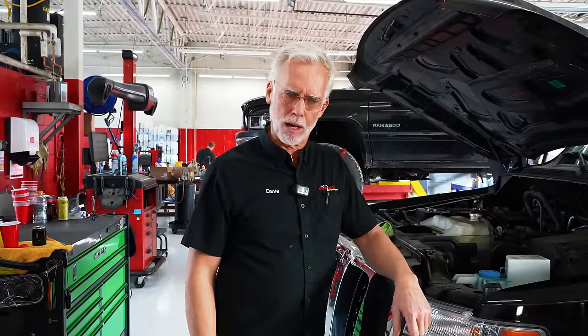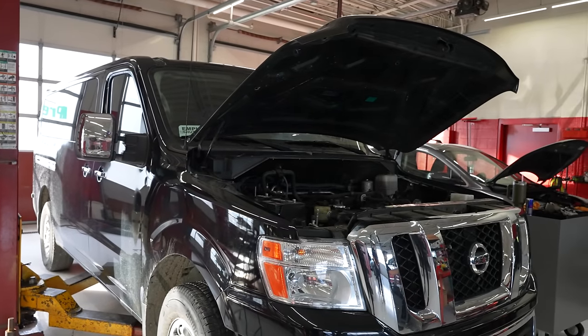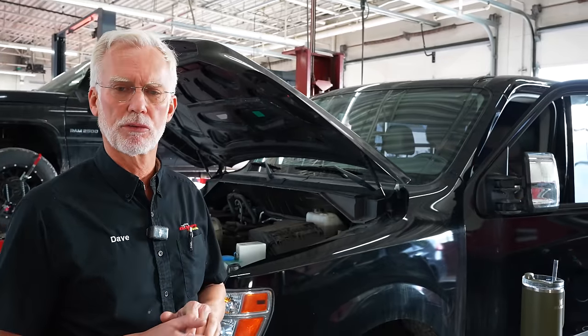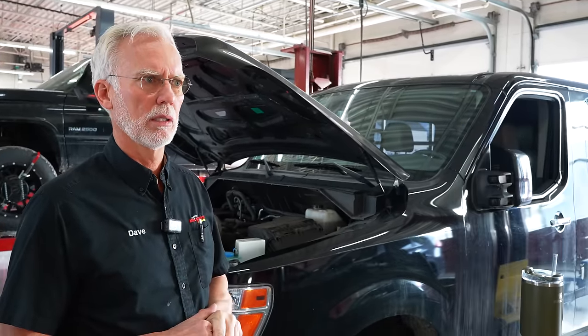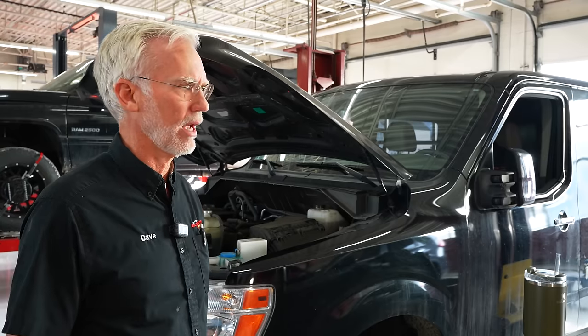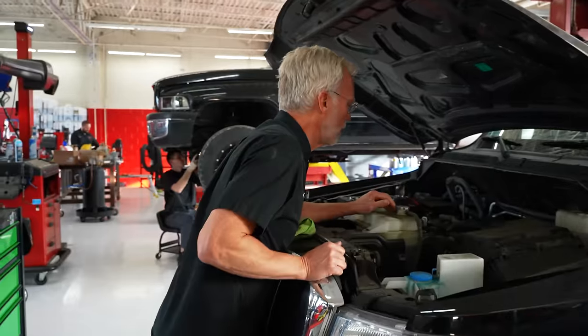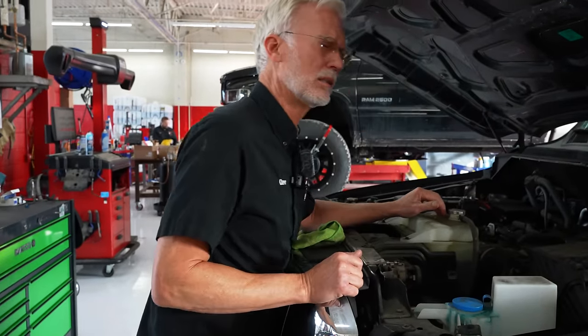Hey everybody, we've got an interesting, ugly problem here. And I say interesting because it's a Nissan NV, one of these nice vans. Interesting because it's new, it's a 2018. Ugly because 60,000 miles and it's got fired up. Ouch!